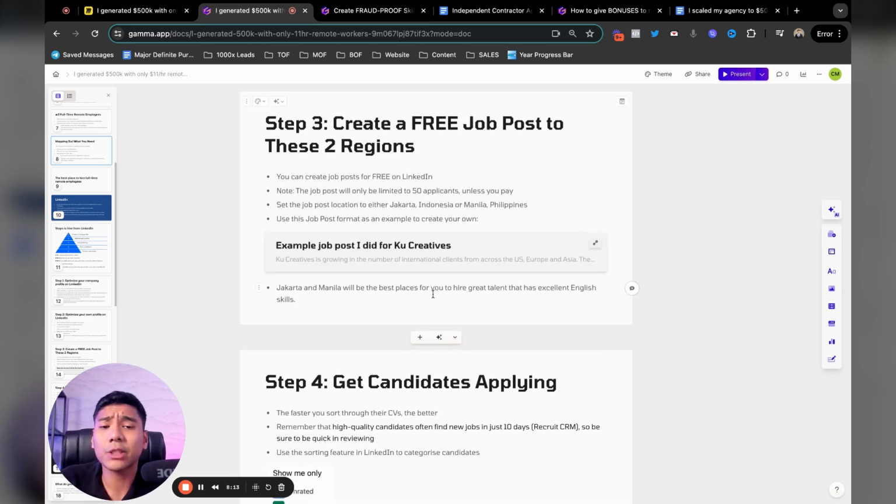Step 3 is creating a free job post. Posting a job on LinkedIn is free, but it is limited to only 50 applicants unless you pay. If you can get someone good within those 50 applicants, that's totally fine. But set the job post location to either Jakarta, Indonesia or Manila, Philippines, because especially for creative or marketing talent, these are the best two places I've sourced from.